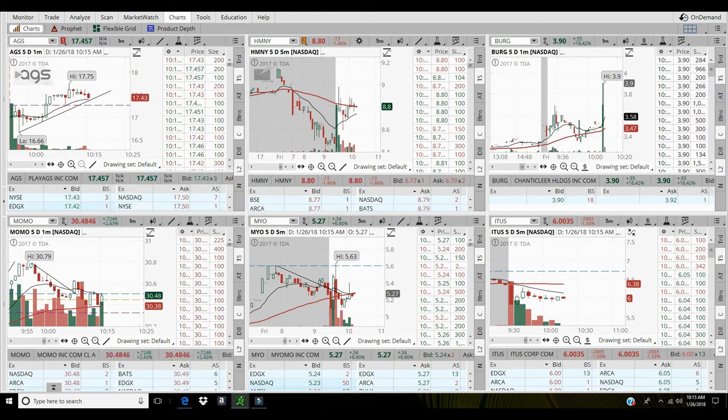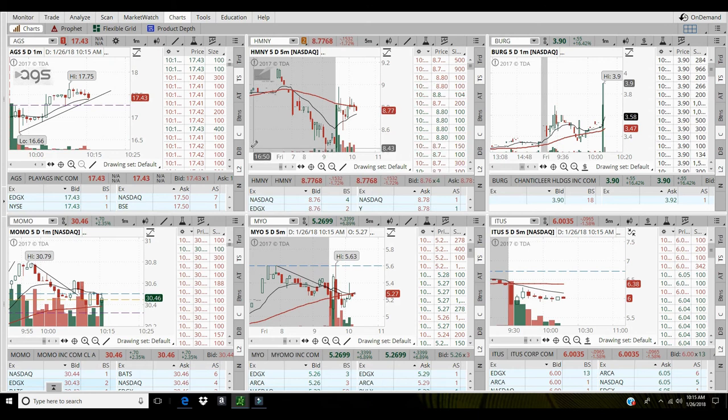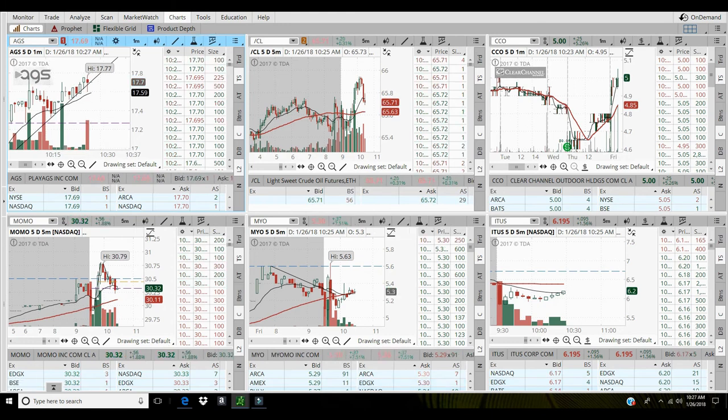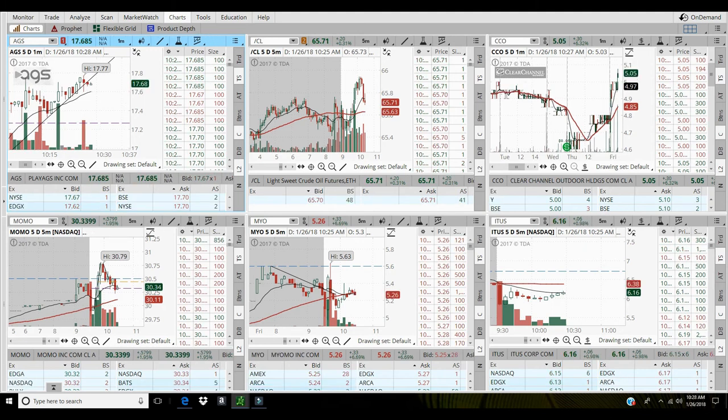And I'm going to sell 500 of this AGS. So I got 250 left. I'm keeping my stop at 17.29. There we go to a new high, 17.77. That's it for me for AGS, 460. Brand new IPO today, so it was a good setup for me.